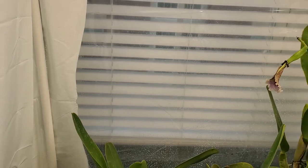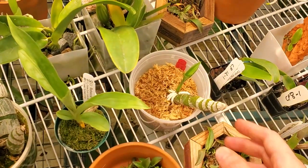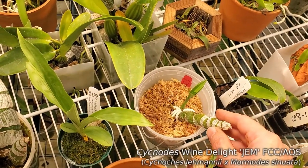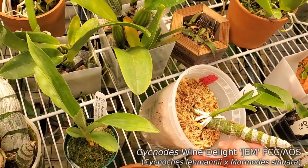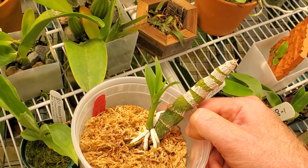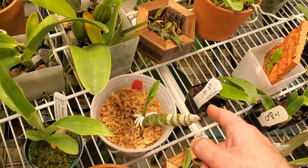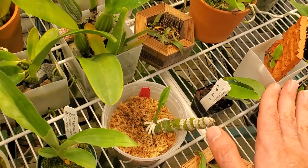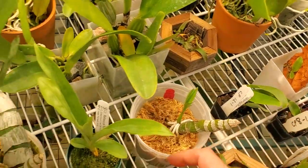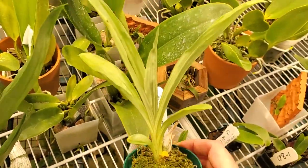I got two new plants last week. If you'll remember, in my Catasetum collection, I had the Catasetum Wanda Light, that guy's still growing from an old back bulb there. And then I had the Fred Clark R. Desert Davison. That plant's been sold. It's gone.